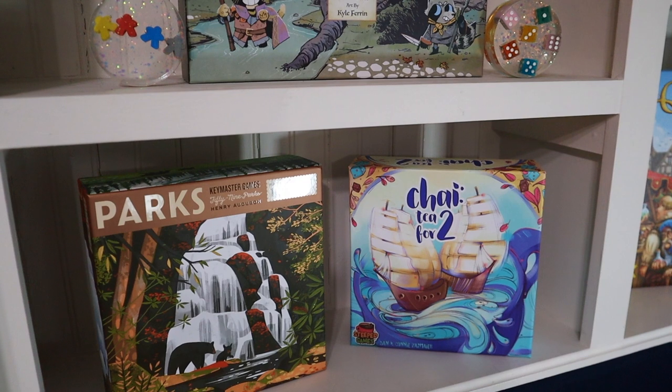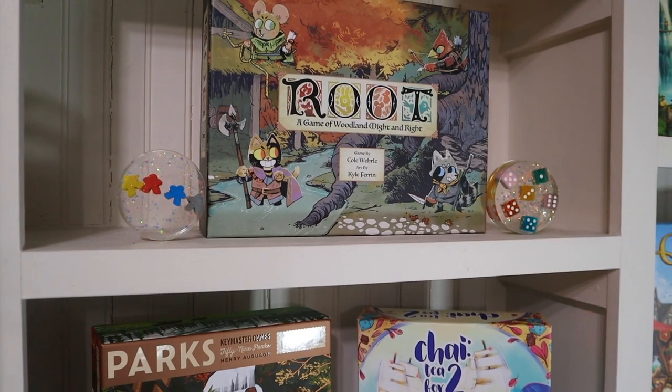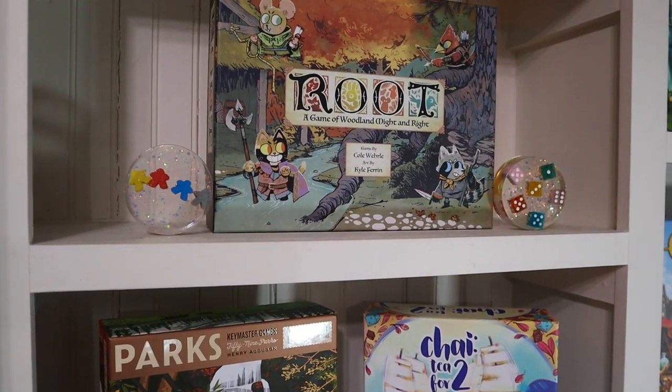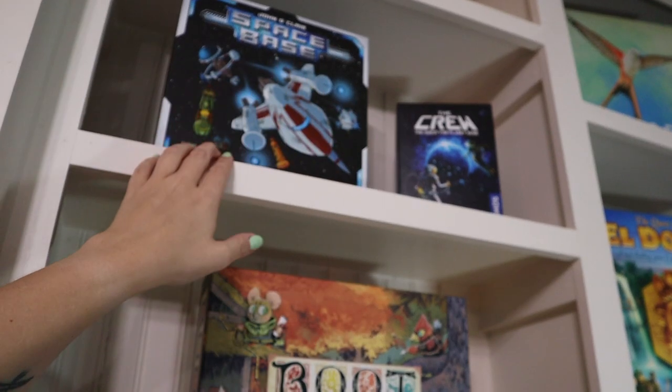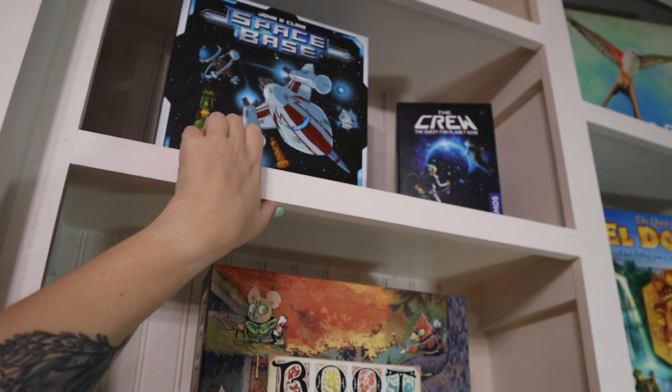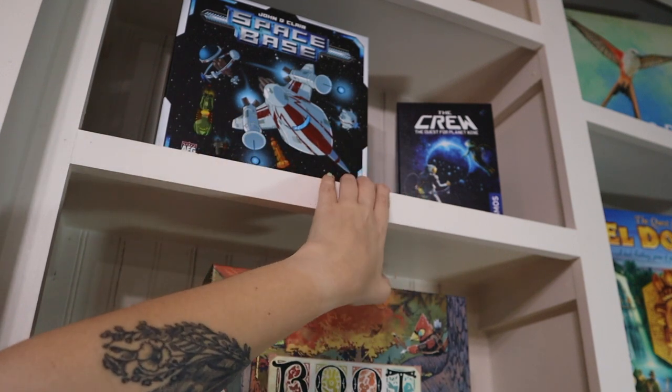Awkward angles, bop. On this shelf, Parks from Keymaster Games, designed by Henry Oben. Chai Tea for Two from Steeped Games, from Dan and Connie Hasmeyer. There's Fruit, and this is from Cole World, art by Kyle Farron, of course, and from Leader Games. We have Space Base from AEG, designed by John DeClaire and the crew. Quest for Planet 9 from Cosmos.